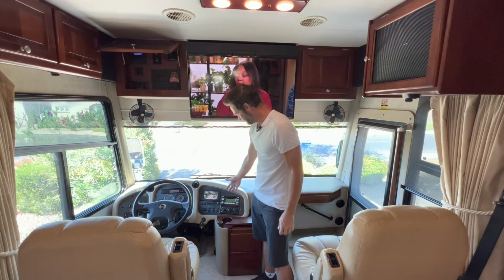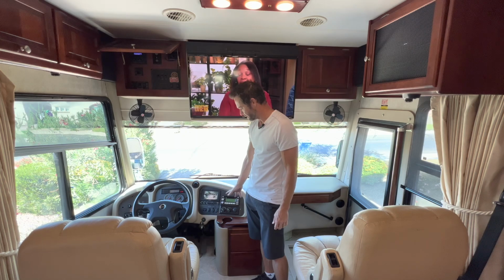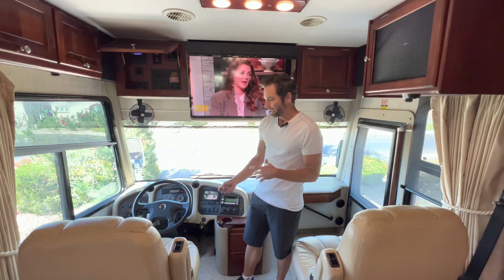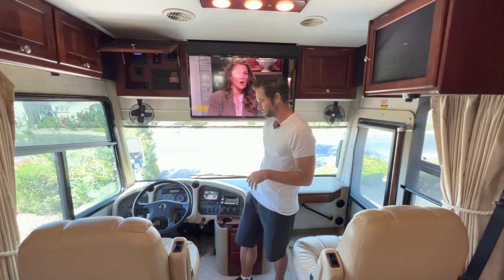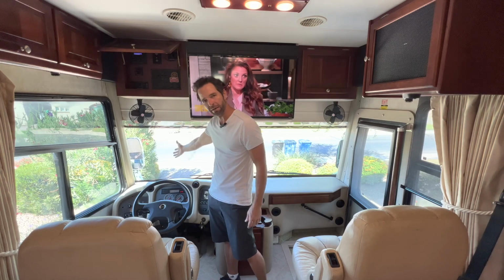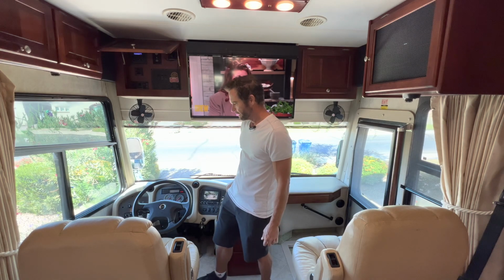So we have a pretty standard stereo here. It's got a 6-disc changer. We got an aux plug for the iPhone and so on. The air conditioner is recently serviced, recently filled up, and we also replaced, I think it was an evap thing or something like that. So it's working super good. We've got a couple fans up here. We have two different shades. One is kind of a blackout shade, so you can have a little bit of sun coming in. The other one just totally blocks it out.